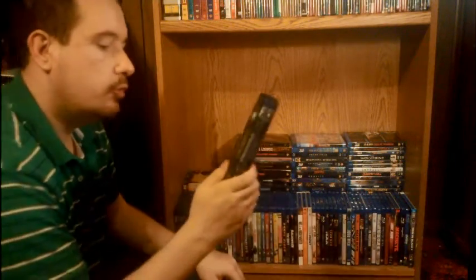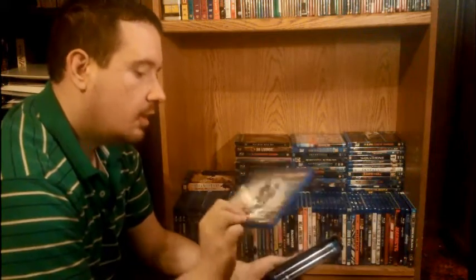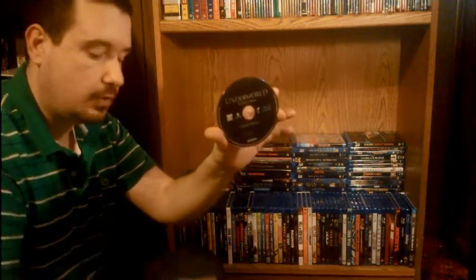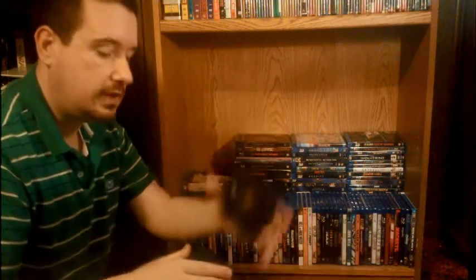Here we have the Underworld Trilogy Essential Collection. Before they released the new one at the time, Underworld Awakening, they did the 3 movies in a trilogy pack, which comes with Underworld Rise of the Lycans, Underworld The Director's Cut, Underworld Evolution, and a bonus disc called Underworld Endless War, which is an anime short that bridges the gap between Evolution and Awakening. It's a nice little animated movie they did.